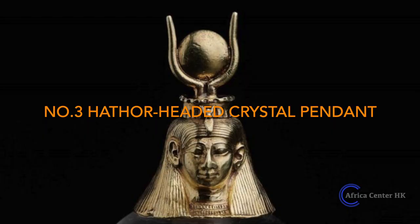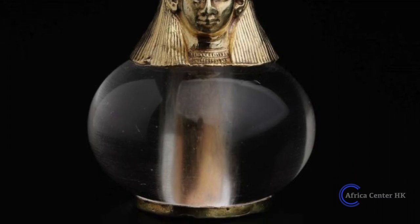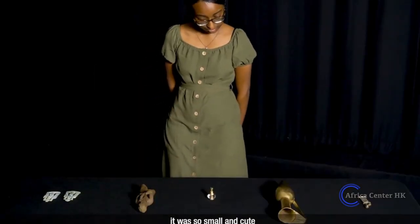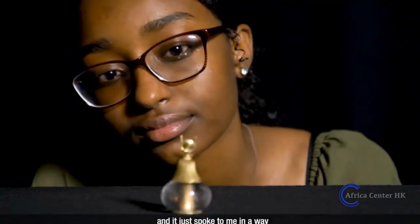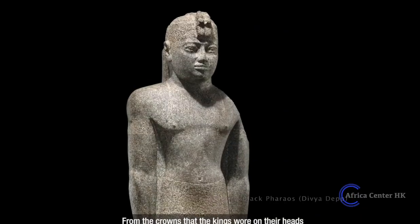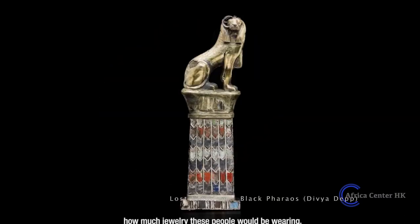Number 3. Hathor-headed crystal pendant. It is a crystal ball amulet surmounted by a gold head of Hathor crowned with disc and horns. The ball is bored vertically and has a gold disc at the base on which it stands. It probably contained substances believed to be magical. Other than this jewelry, there were many, many jewelries and accessories found in Nubia, especially ones made from gold.